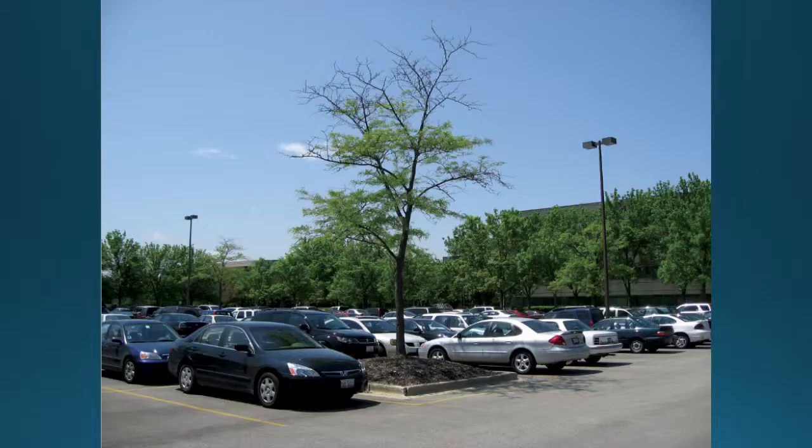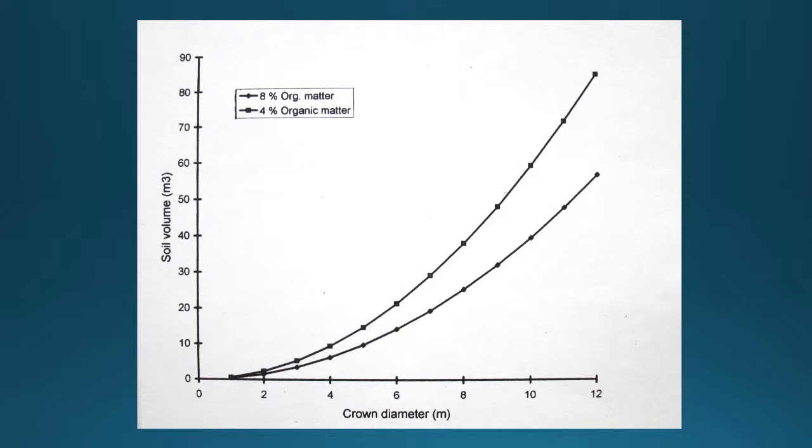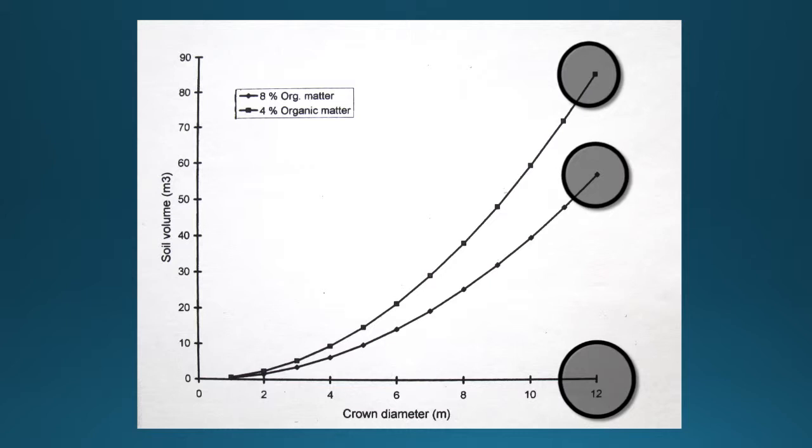But I went and looked at this picture and tried to guesstimate the size of that tree and the amount of space that tree had, and sure enough, it followed those pretty well. Well, they use different scales, and I had to do some math to make sure they're pretty close. But this one's easier for me to read. So depending on the soil type, if you want a crown diameter of 12 meters, which is 12 times 3, 30-some feet, you've got to have a soil volume of anywhere from, say, 50 to 80 or 90 cubic meters of soil.